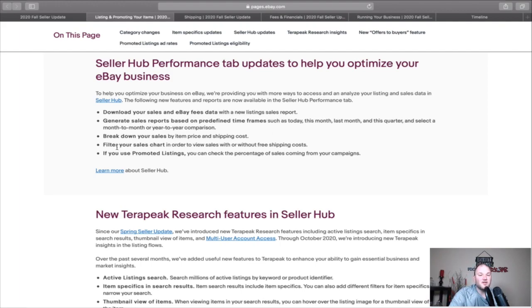So that's all pretty good. You can see how many of your items sold with or without free shipping. You can also see what percentage sold on promoteds, and you can generate sales reports from month to month or day to day or quarter or whatever have you.